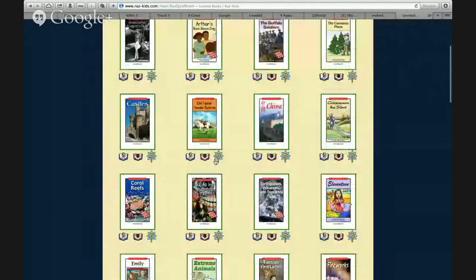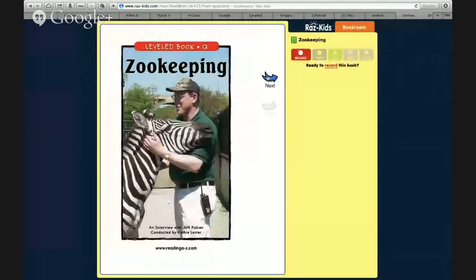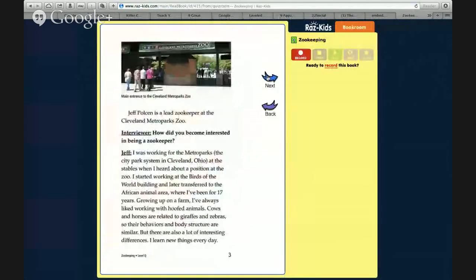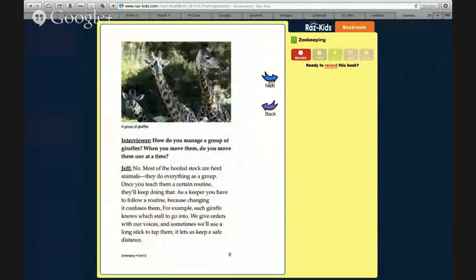And you can see these are all of the books that would be at level Q. There's a ton of them. So you just open it up, click next, and the child reads. So definitely find out if your child has that.